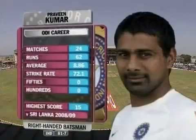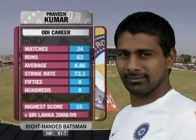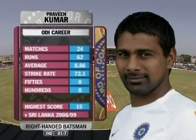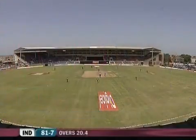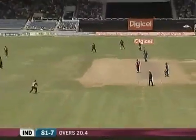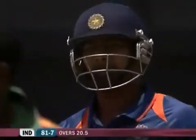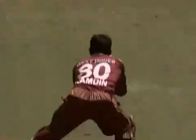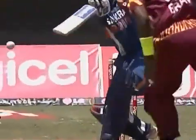7 wickets down. Praveen Kumar, who's replaced Ishant Sharma in the Indian lineup today, comes to the crease. Only averaging just around 9. But I've seen him opening the batting in 20-20 cricket in the IPL just occasionally. He looked then to be a guy, to me, Shiva, who wanted to go after the bowling. Very well bowled. Forcing Harbhajan Singh to reach for it and play away from the body.